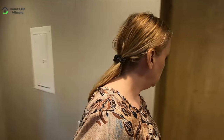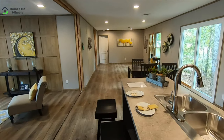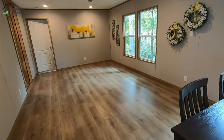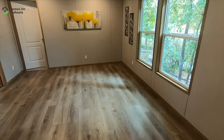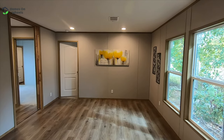Yeah. So we're going to walk back, and here is the dining area right here. And we're going to work our way back. And we said this has a family room. And like I say, because this is an open floor plan, they said they don't have the furniture in here for this one yet, or all the furniture anyway. So this would be like a family room area. And that's big enough for even an 80-inch TV.